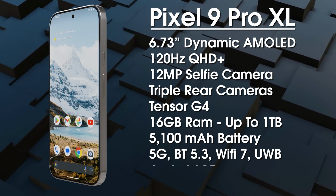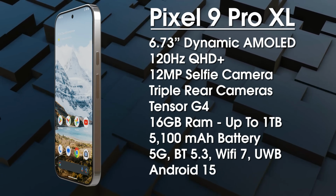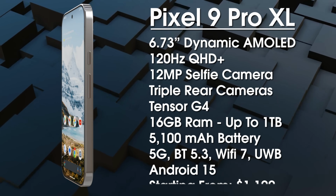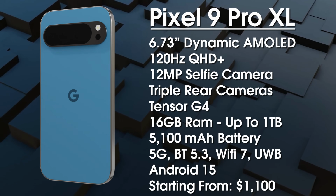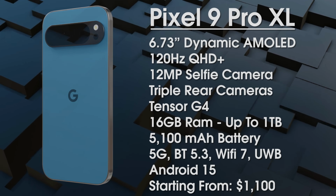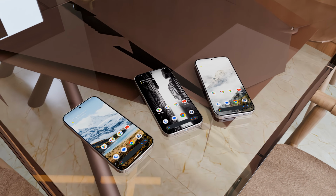We get 5G, Bluetooth 5.3, Wi-Fi 7 and ultra-wideband, and of course the phone is going to ship with Android 15, and the Pixel 9 Pro XL is going to be launching in October. Again, we'll get more accurate details on pricing as we approach the launch, but it's estimated it's going to cost around $1,100. So overall, the new Pixel 9 lineup is delivering exactly what we expect from Google.